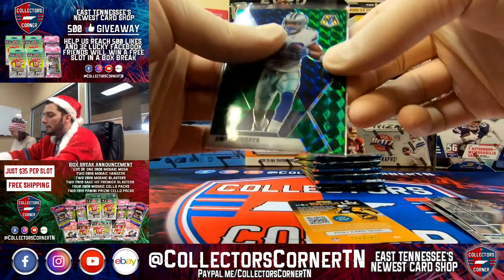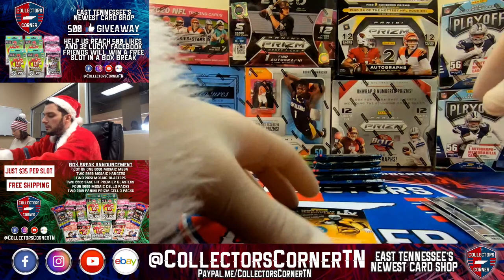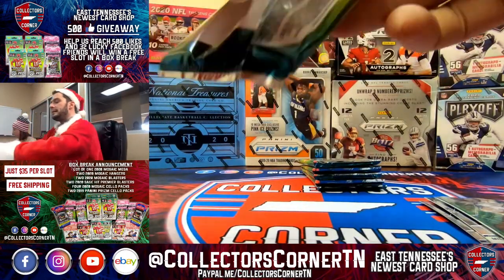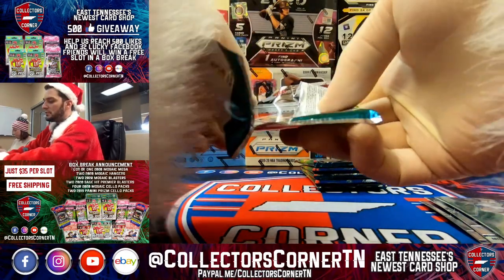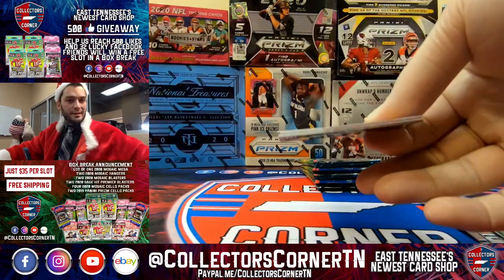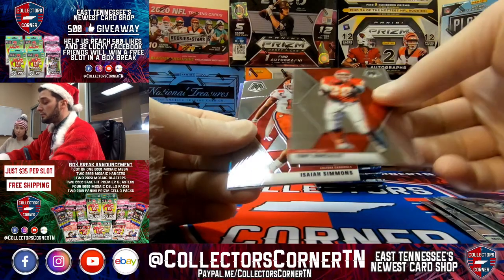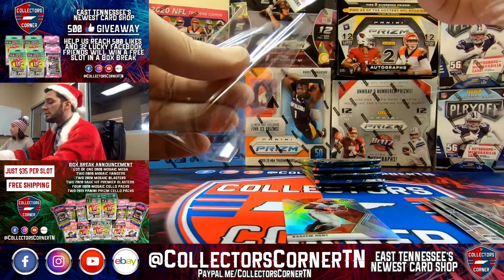Green Amari Cooper. Definitely a disappointing year for the Dallas Cowboys with Dak getting out. CeeDee Lamb was absolutely crushing it this season. His stock went down a little bit. That whole team just went straight into the ground. I guess it proves how imperative he was to the team.